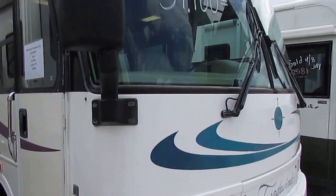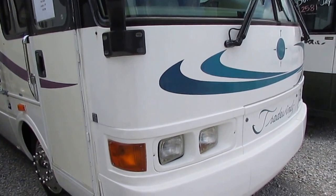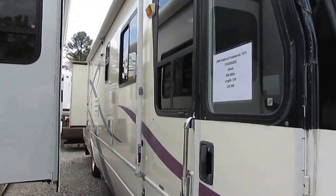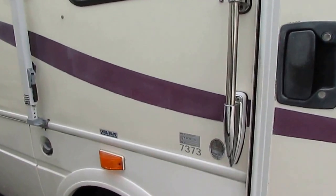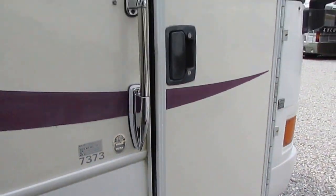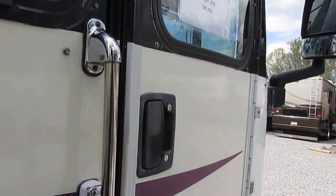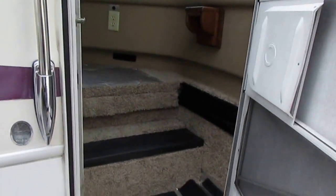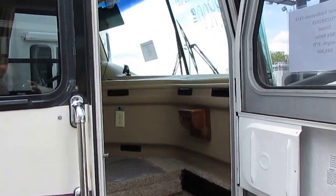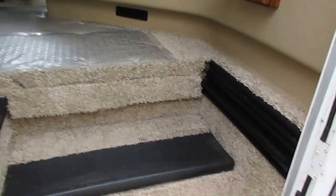The glass is perfect. Got the air horns, got the air suspension, the air brakes. That 7500 diesel generator's running along right now, sounding great, powering everything up inside, and you're going to love the interior of this, folks. Duraframe. This is all steel subfloor construction, not aluminum but steel, so very, very strong. And let's take a look inside, because I'm going to tell you, folks, you're not going to find a 2000 model motorhome in this price range anywhere else that looks as nice as this one does. I wish I had a lot full of Tradewinds like this one.